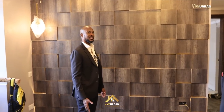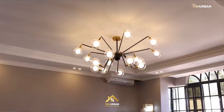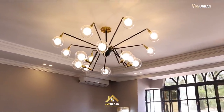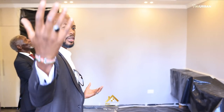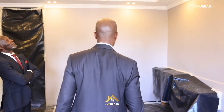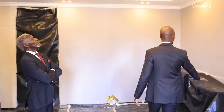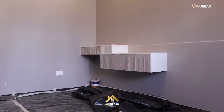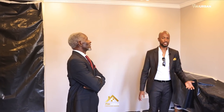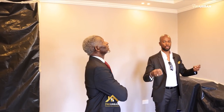Isn't it? With the chandelier as well. Okay. You know, this is beautiful. For me, the lighting effects plus, you know, the natural light that comes in from the big windows. You've got your section here for your vanity, or it could be a TV wall as well. Right. Whatever it is that you need, everything is just so well thought out. I like the bulbs in there.